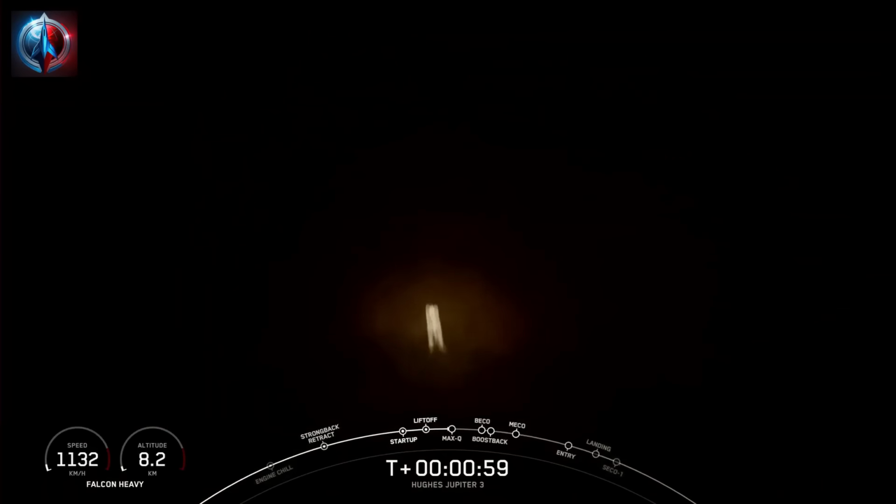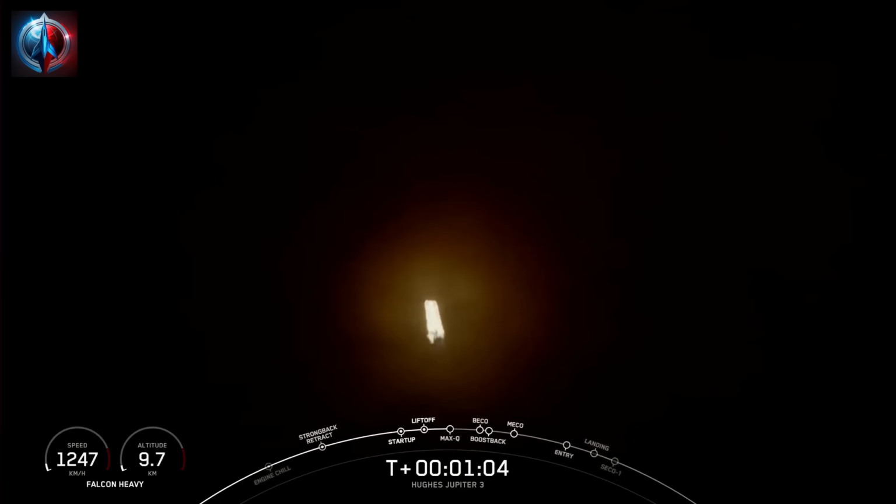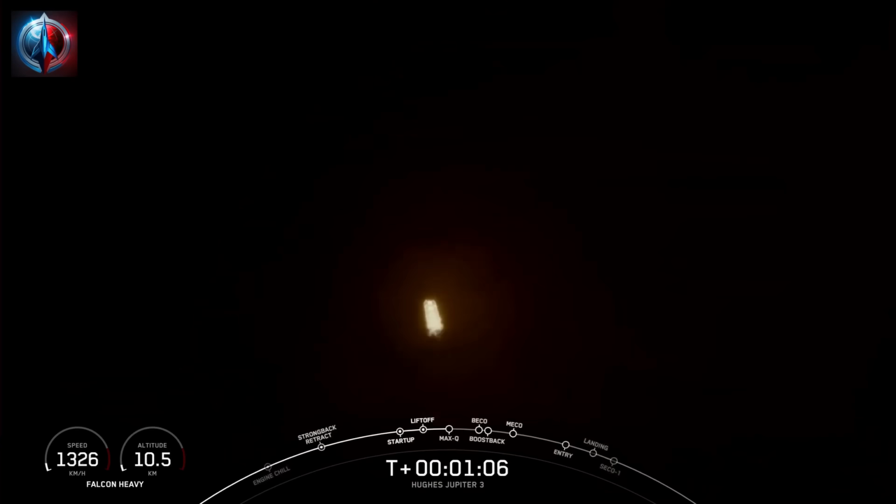Again, what we're preparing for next is Max-Q, which is the peak mechanical stress on the rocket. So that is a critical flight milestone for us today. Falcon is supersonic. And with that supersonic callout, we know that Falcon Heavy is moving faster than the speed of sound.